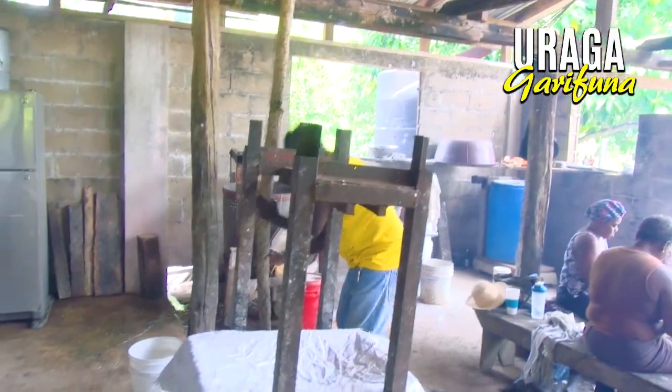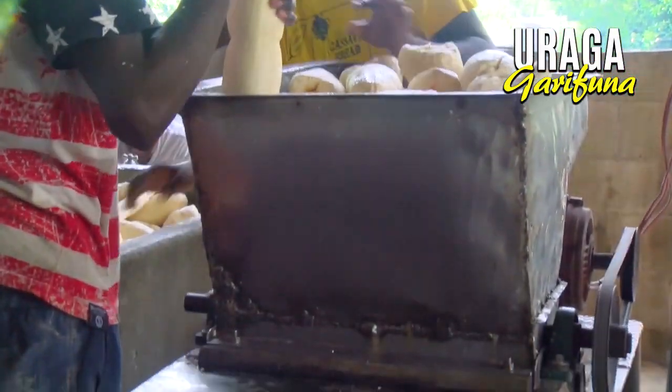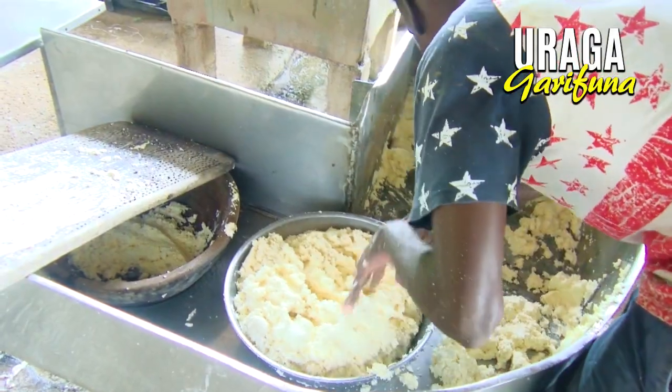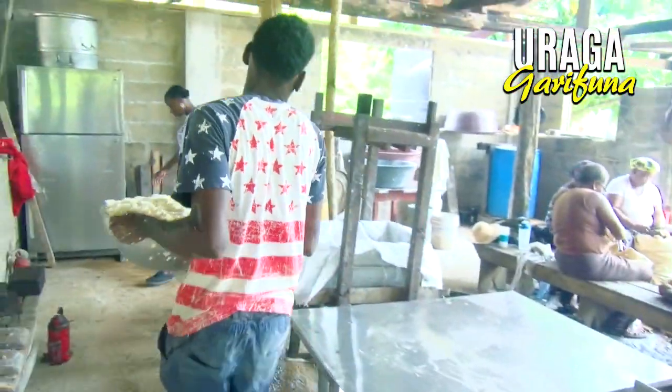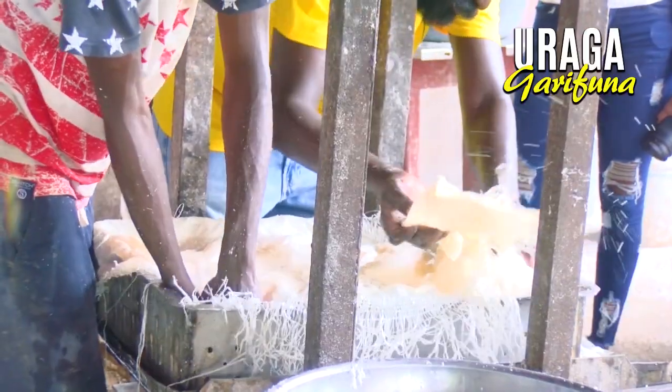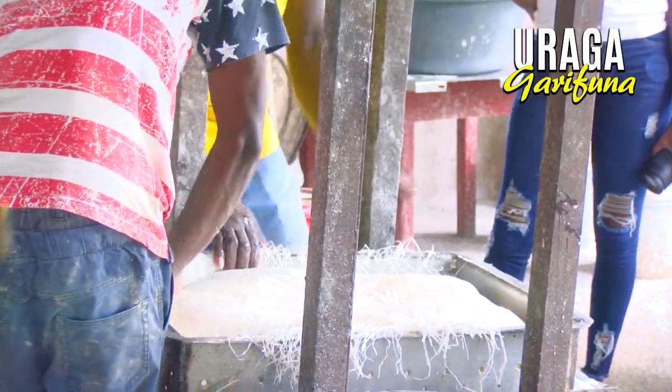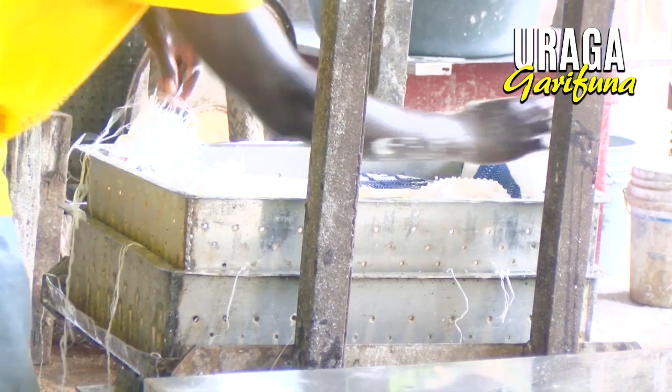Using the mechanical technology, after grating, the grated paste is placed in a pan and compacted with a hydraulic jack. This is more efficient. In comparison to using the ruguma to drain the fluid, which takes half an hour to drain 40 pounds of grated cassava, the mechanized process drains 200 pounds in only half an hour.